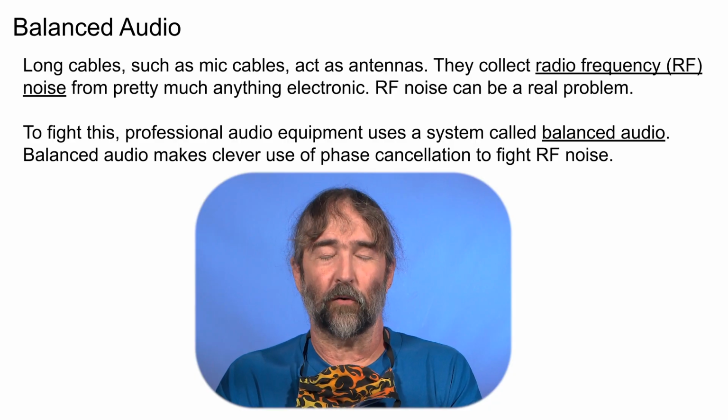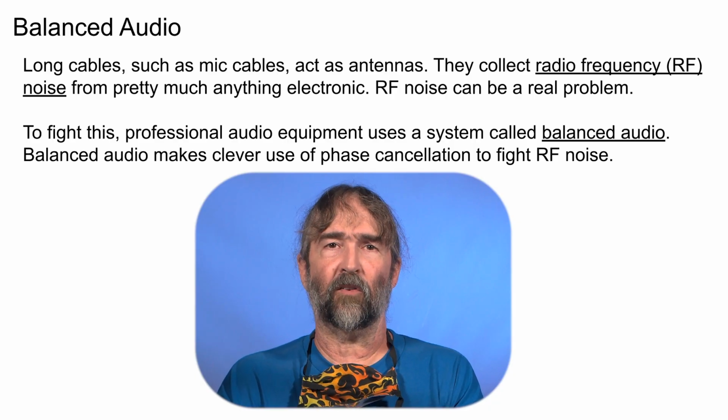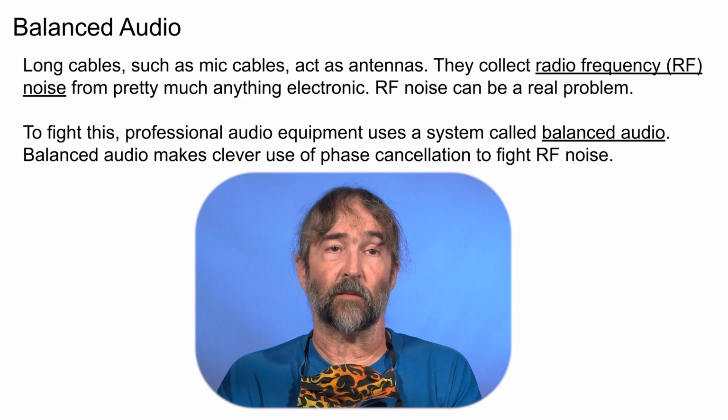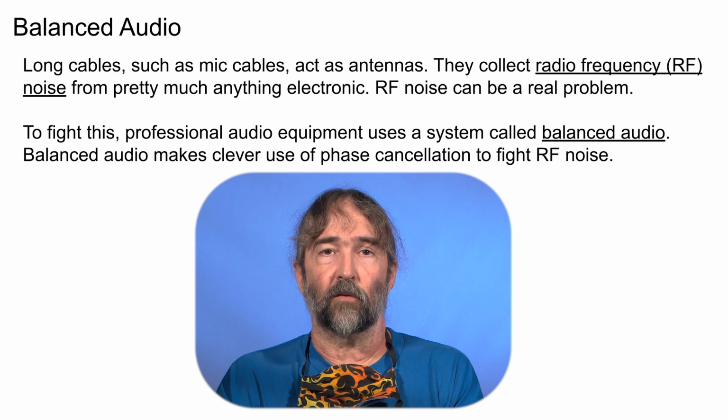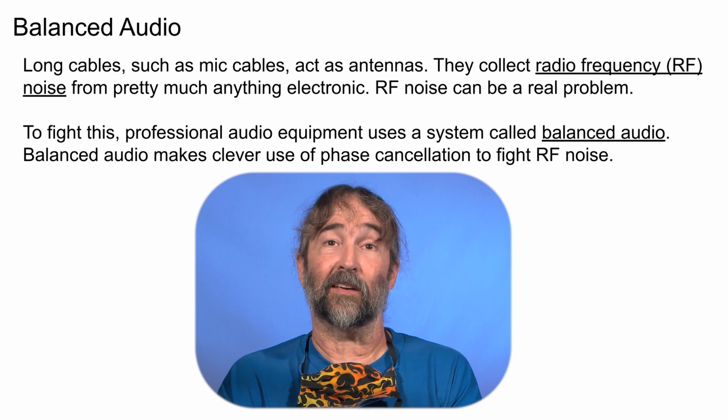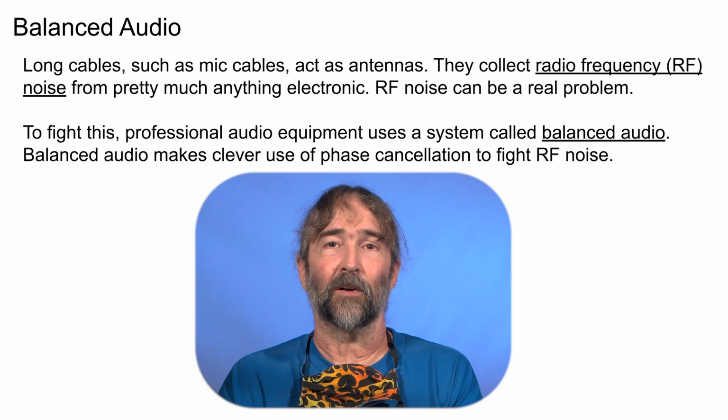Microphone cables, audio cables, are long antennas. That's just reality. When you have a long strand of wire lying about, it is an antenna. It absorbs radio frequencies. It absorbs noise. One of the things we do to combat that is called balanced audio. Now, RF noise, radio frequency noise, comes from a lot of places. Yes, it comes from radio stations, and sometimes it's as linear as that. You actually hear a radio station coming over a microphone cable. It can be other things as well.